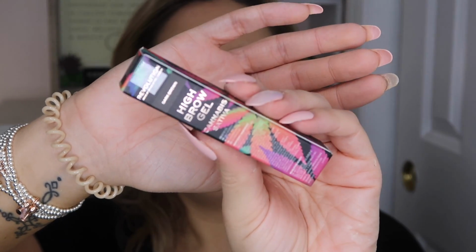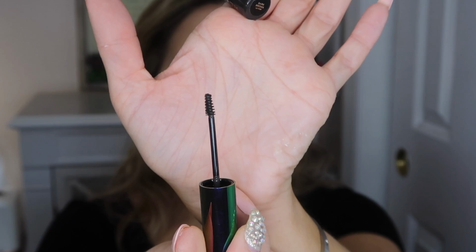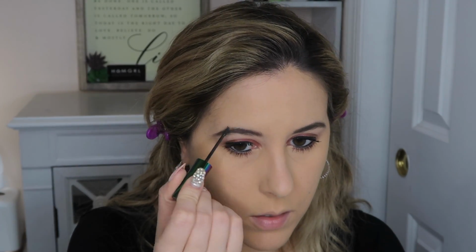So next, let's go in with some brow gel. We're going to go in with the Revolution High Brow Gel. This is the Cannabis Sativa. This is the one that Casey Holmes loves. Yes, it is. I just remember that really colorful top. This one definitely gives some color to you. This is in the shade Dark Brown. And this is the little wand. She likes this so much that she does this first and then she'll fill in. It definitely did add some color to my brows, but I think it looks really good.